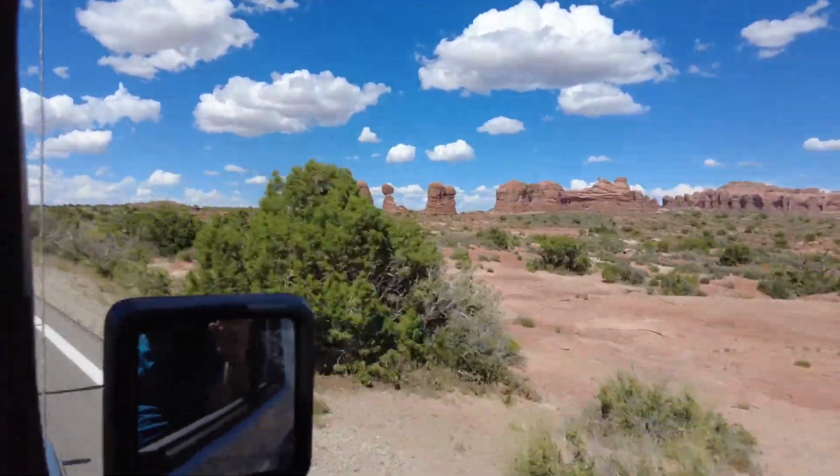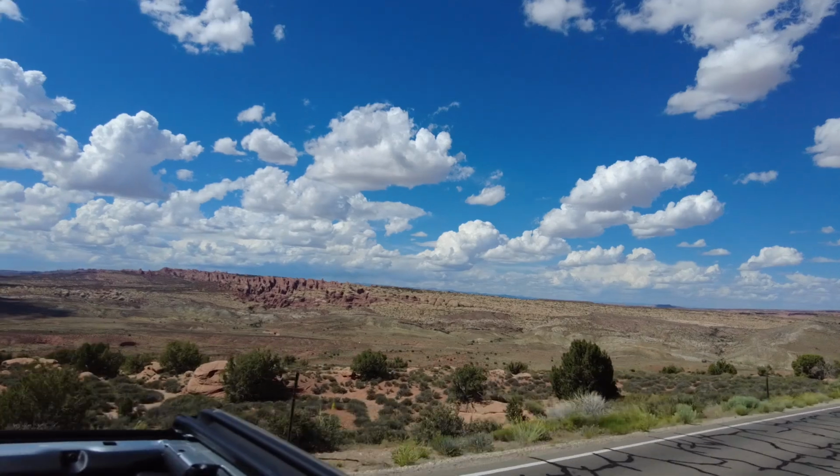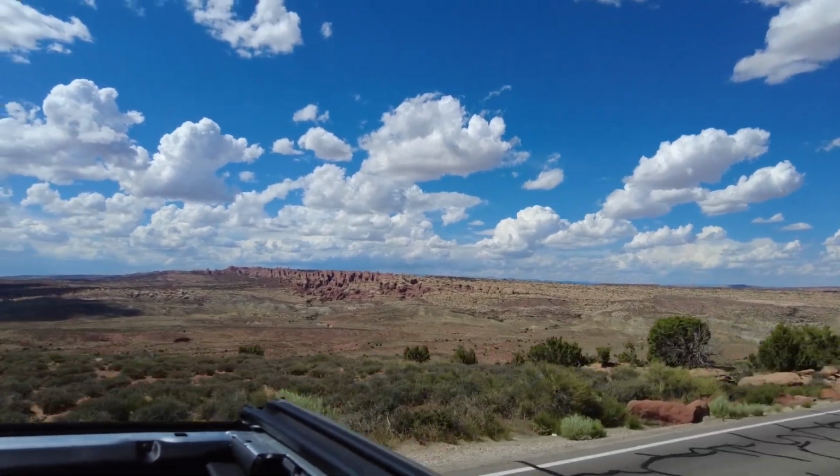Alright, here we are, headed towards the Delicate Arch. A lot of people out today, though.